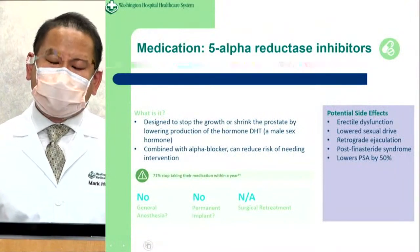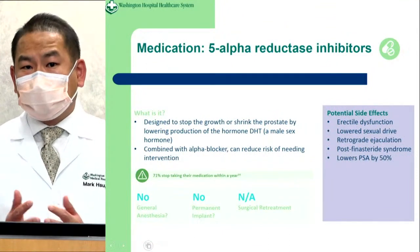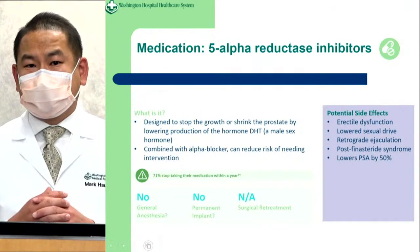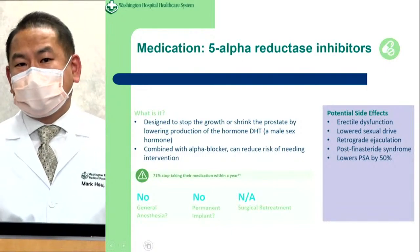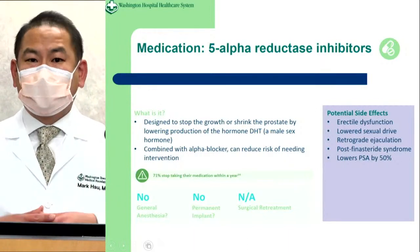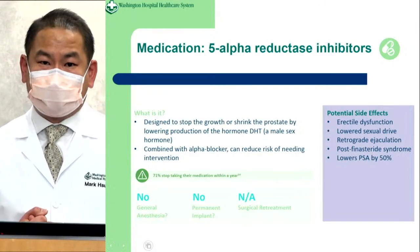Another medication that we can offer is what's called a 5-alpha reductase inhibitor. What this does is it inhibits the formation of a powerful form of testosterone called dihydrotestosterone. Taken over several months, this can actually reduce the prostate by about 25%. A landmark study that came out in 2003 called the MTOP study showed that if you combine this medication with an alpha blocker, it could reduce your potential need for surgery by up to 25%.